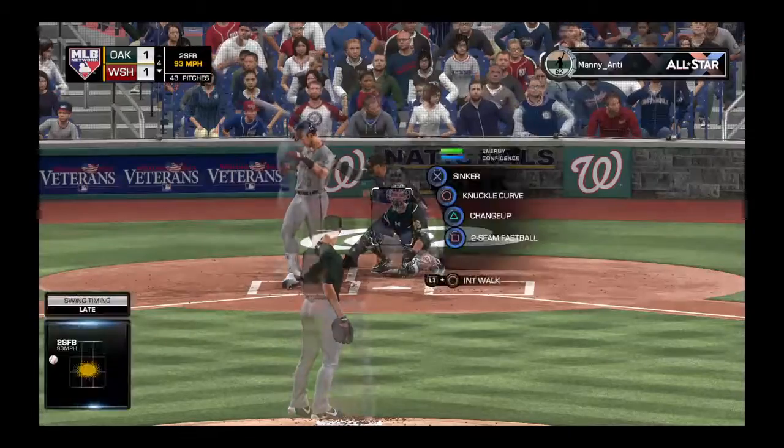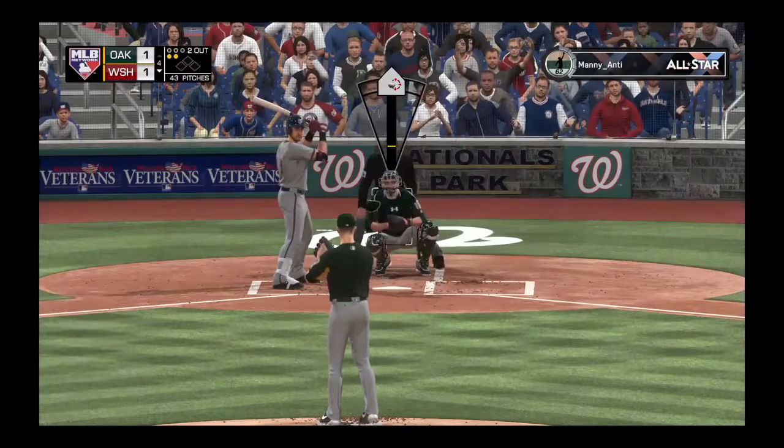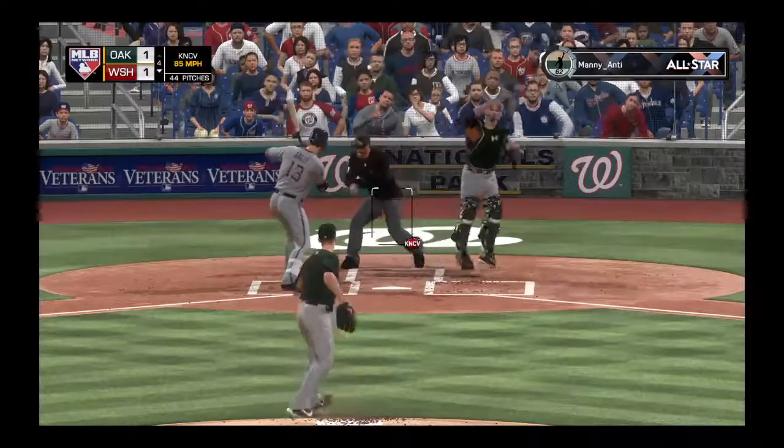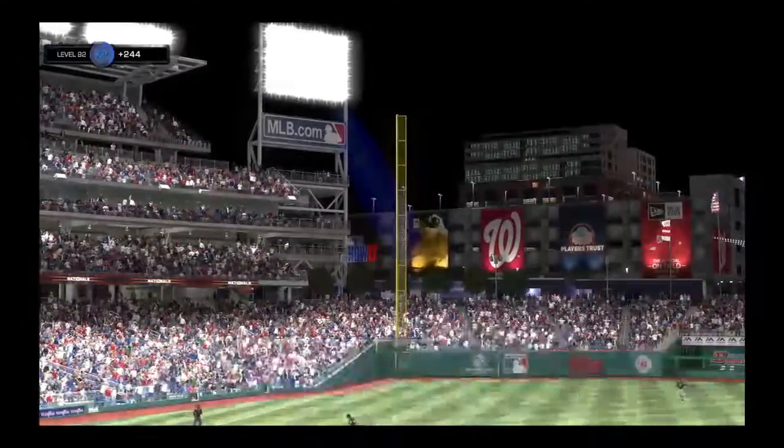Oh, he looked like a caveman swinging a club on that one. It's 0-2 now. Well, he gave up that leadoff home run, and I thought, uh-oh, he's... And we'll have to leave it there as this is strike.